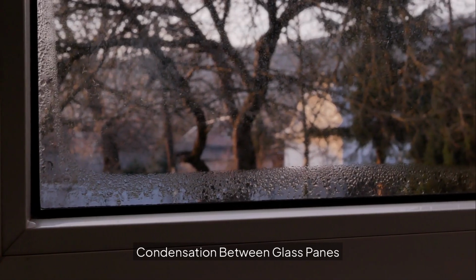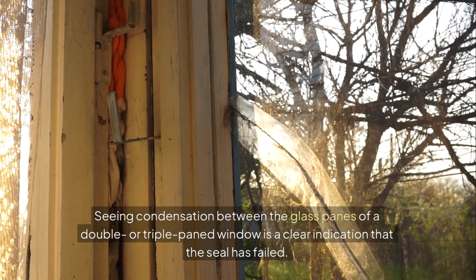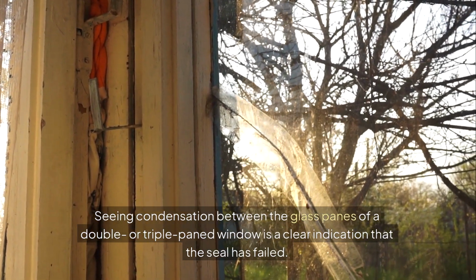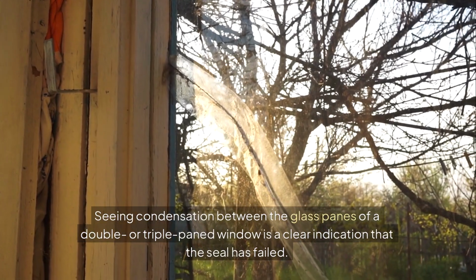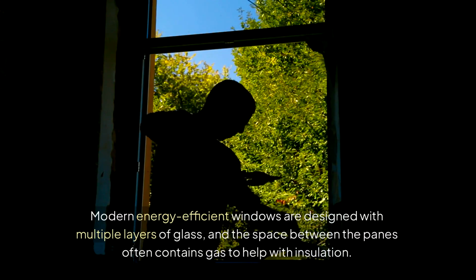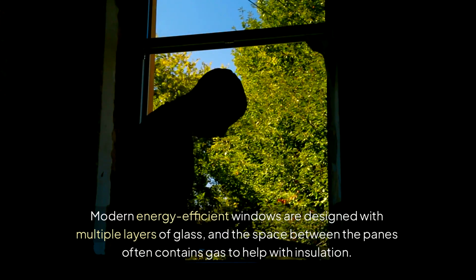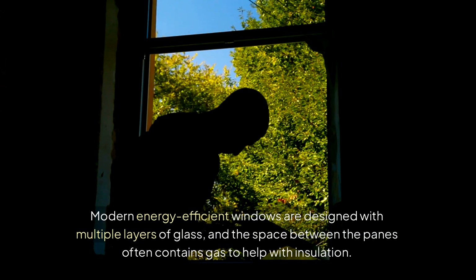Condensation between glass panes. Seeing condensation between the glass panes of a double or triple paned window is a clear indication that the seal has failed. Modern energy-efficient windows are designed with multiple layers of glass, and the space between the panes often contains gas to help with insulation.